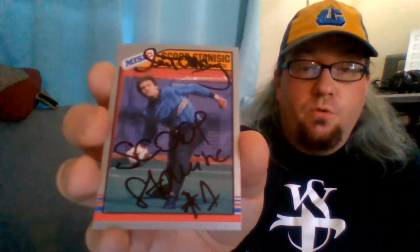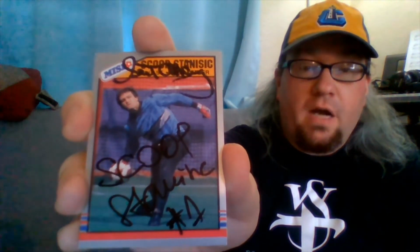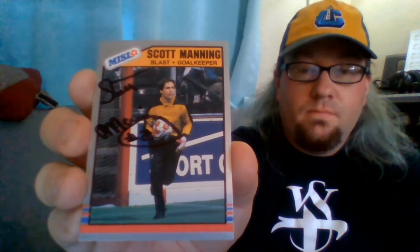And so after I got this one, the error version, I then sent it off to Manning, and he signed it right across the top there as well. So really great to be able to get that one done. That was a huge hit right there for Brian to be able to land that one and be willing to hook me up with the ones that I needed out of it. Let's see, here's Manning's corrected, or Manning's regular card in there, which he signed for me by mail a while before that.